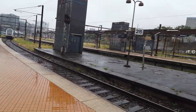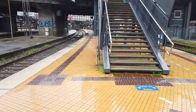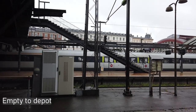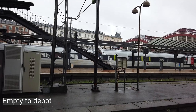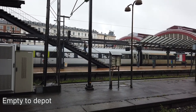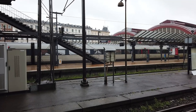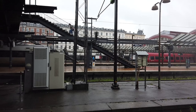Yeah, very, very busy. In-city trains every few minutes. It's a Sunday today as well. Imagine what it would be like on a weekday. So we've got another service departing now. Again, not too sure what's going on, but it looks like some sort of intercity service as an S-Tog arrives behind.